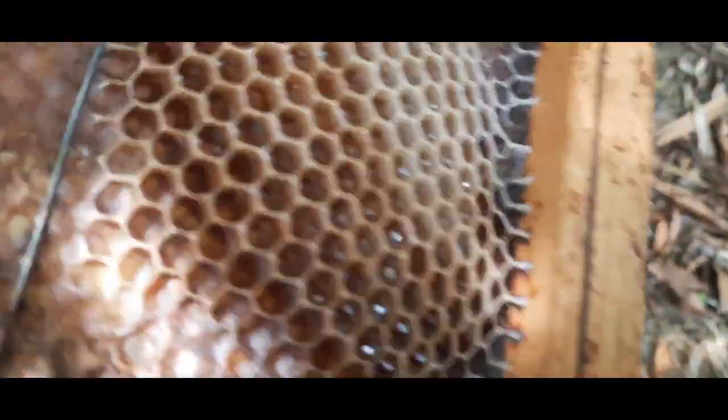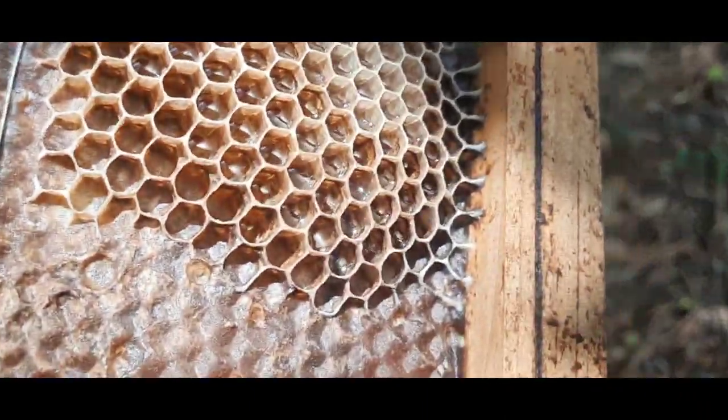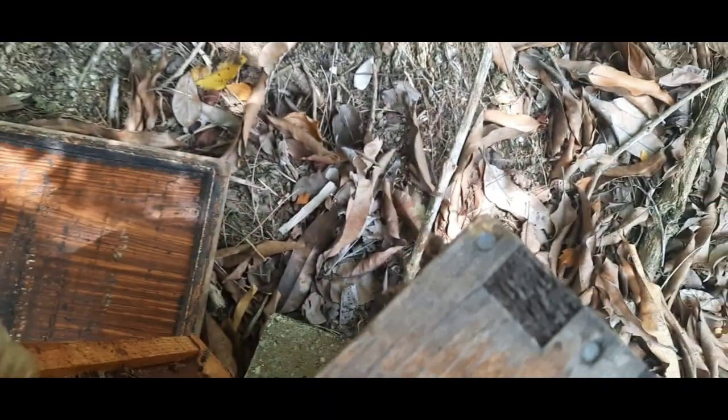Come on. See it have nectar in it? To the other side. Yep. See the nectar in it there? And they're building it out nice, man.